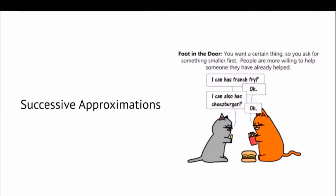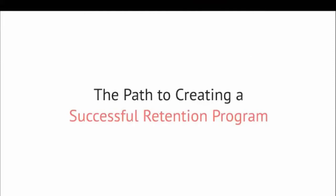So it's so important, instead of sending people to their email, to actually ask them to do something immediately and get them to take that next step. So the path to creating a successful retention program is understanding that retention is about forming habits. We've started discussing this before. Habits are those little things that we do without noticing. So we pick up our phones when we have no one to talk to, right? We kind of get embarrassed and we pick it up.